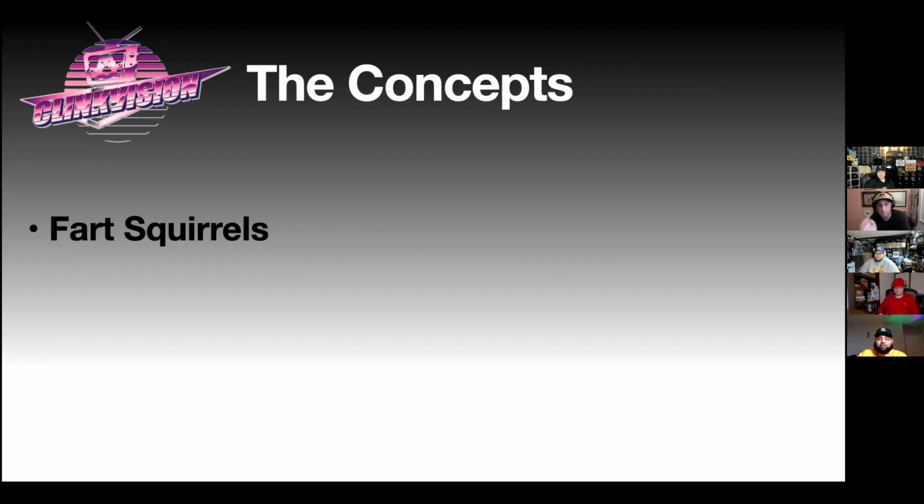But then you see the logo and it's this badass skunk holding a giant log, ready to kick ass. Maybe he's got some of that Pepe Le Pew green stuff wafting as he's swinging his log through the stink. There's so much fun stuff that could be done. Clink doesn't have a skunk logo yet, and I think Fart Squirrels is the name that needs to be added to our first skunk concept. So that's the number one.